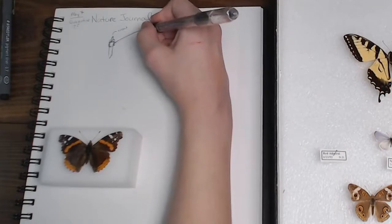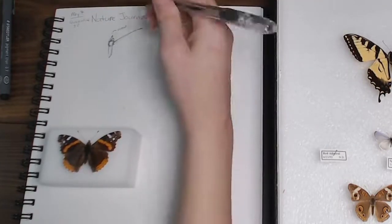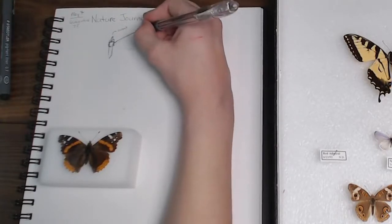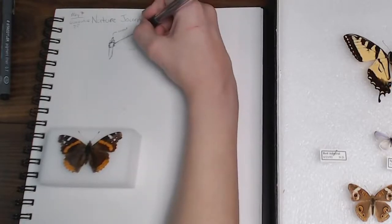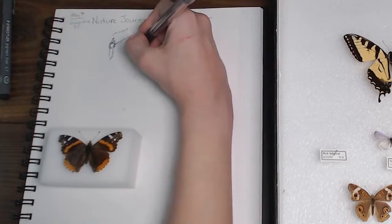And then I'm gonna, really, really lightly with my pen, I'm just using a regular ballpoint pen, sketch in the general shape of the wing. But there is this really distinct curve going on, which honestly wasn't that noticeable until I was having to draw it out. So we will go ahead and do that.